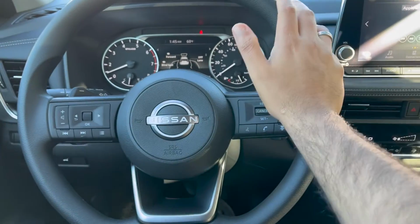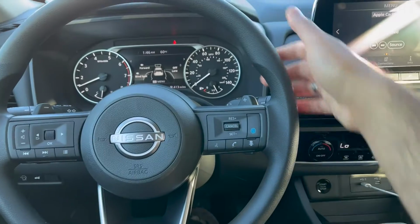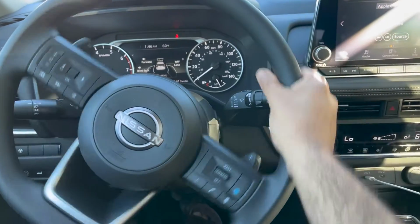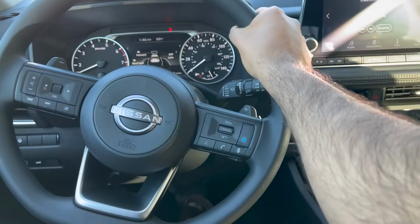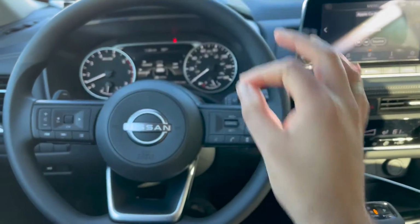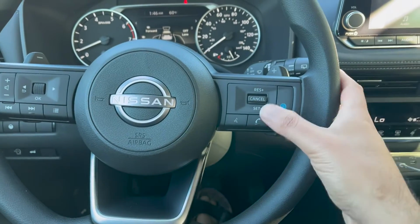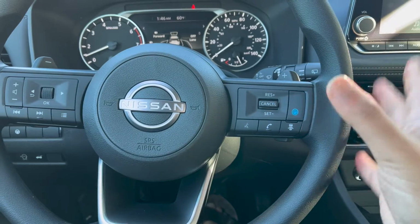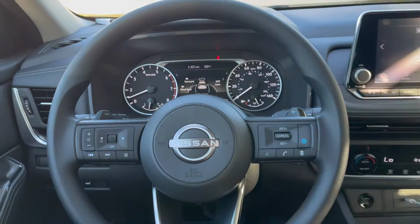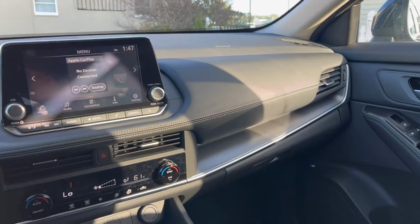First things first, steering wheel, love it. Great bolstering, great design, flat bottom. There's also these ridges on the back for extra grip, for extra road handling when you're really pushing the Nissan Rogue. But in all seriousness, even for day-to-day use, this is a great wheel to have. The button sizes are great, the way they feel, the tactile feedback is great. So I love this driver cockpit. I also like just the overall clean style of the Nissan Rogue.